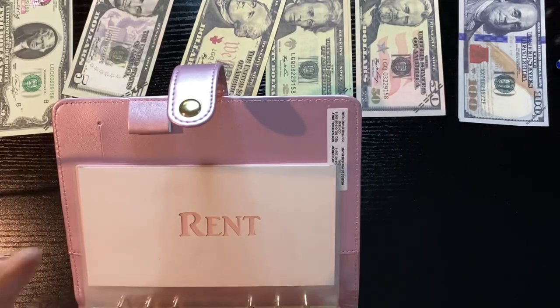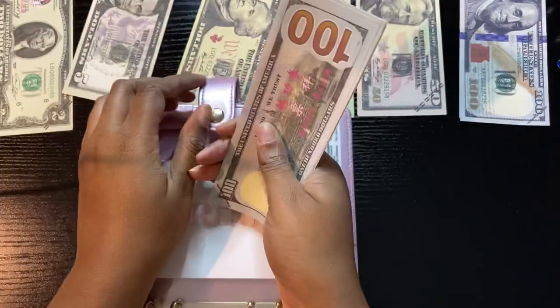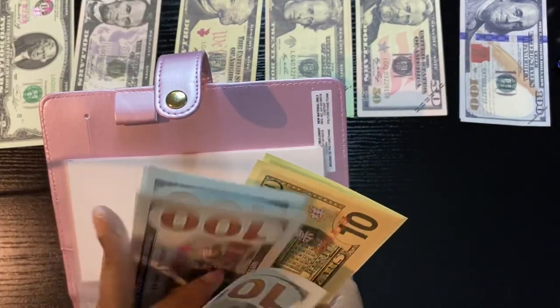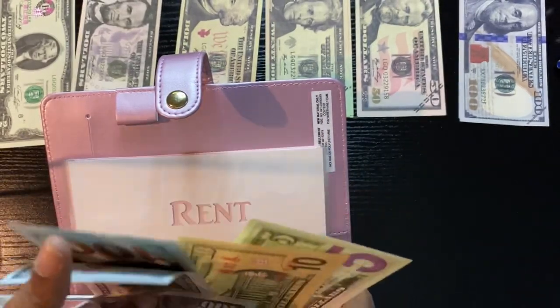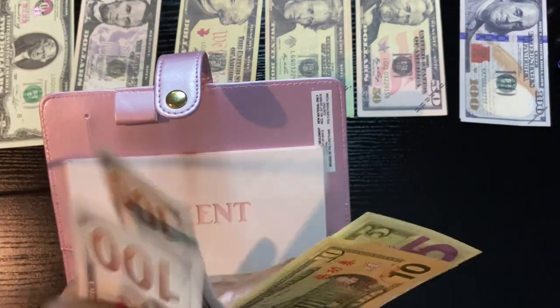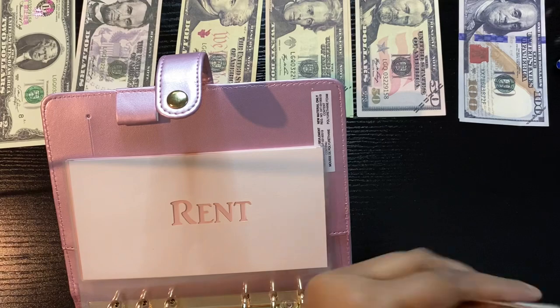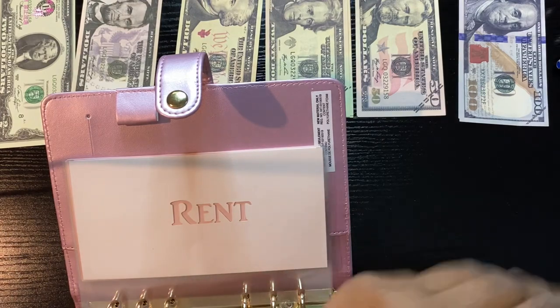10, 15. This prop money is a little hard to pick up. 1, 2, 3, 4, 5, 6, 10, 15. Wait, I like my big bills to be in the front.